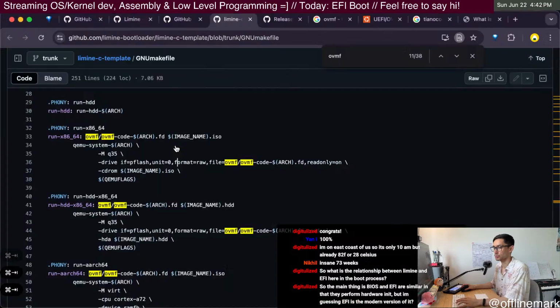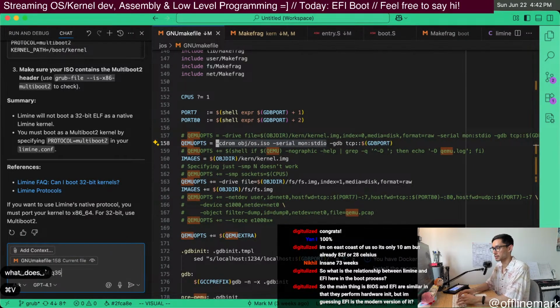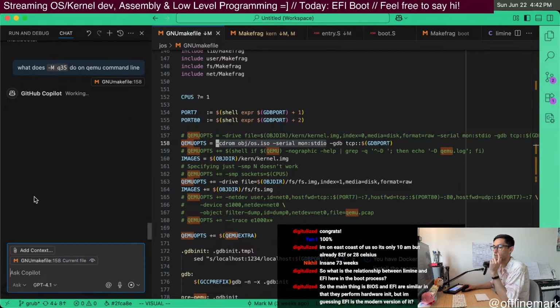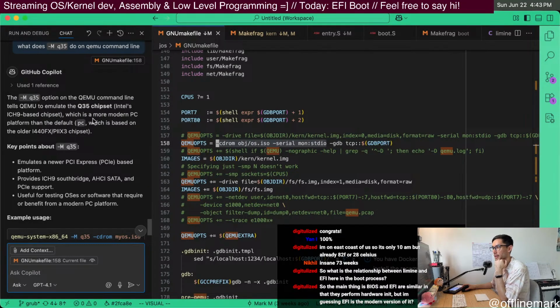And how does that compare to this thing? So here, basically the main differences are these two lines, I guess. I might just ask AI what this QEMU command line option does. Interesting. Emulate the Q35 chipset, a more modern PC platform than the default. Interesting, okay.